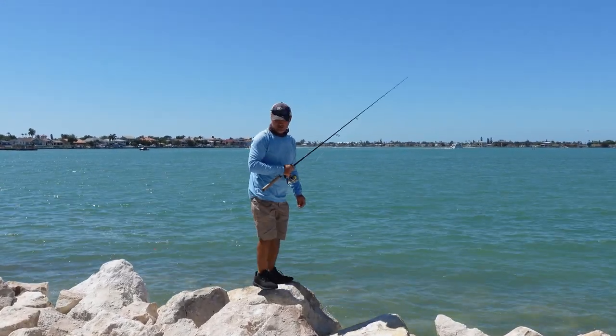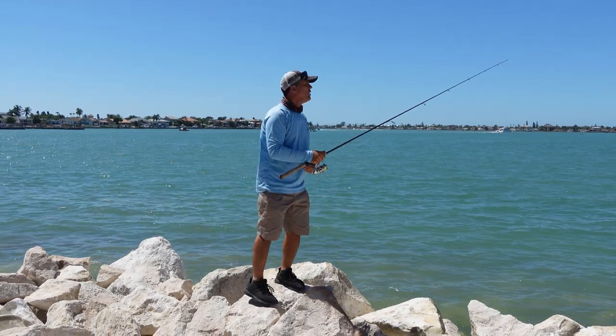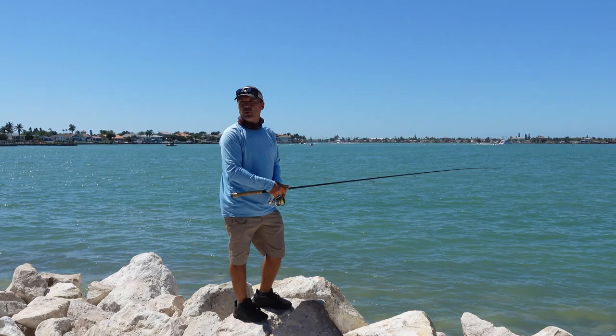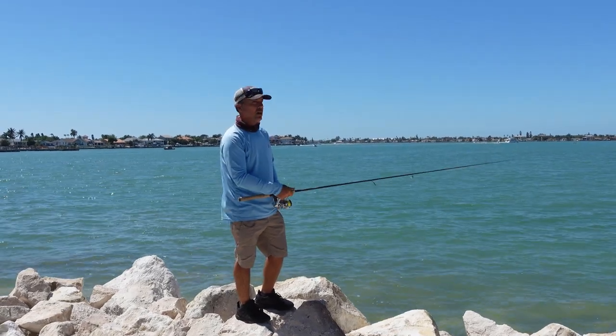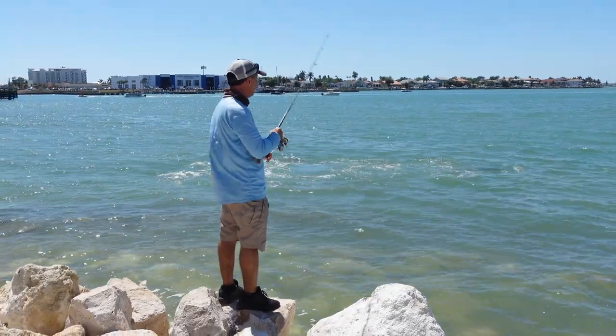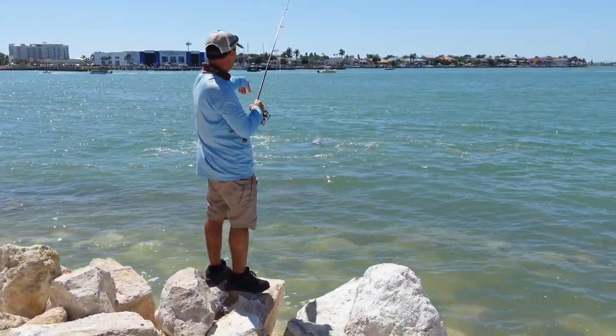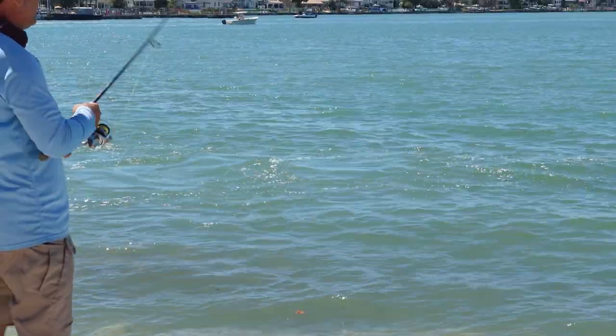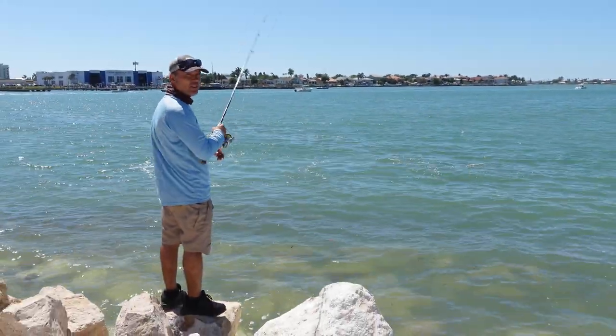The water is dirty though. It's murky. You never know though. Even with dirty water, sometimes pompanos might be around. Look at the dolphin slamming those mullets, or I don't know. Look, right there, coming up. It's a good sign, you know. They're chasing something good.